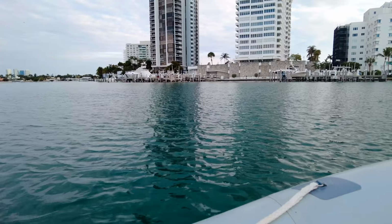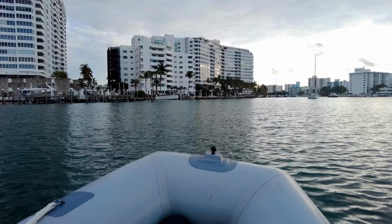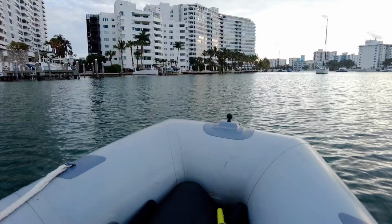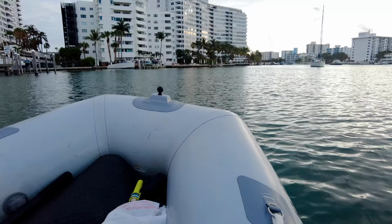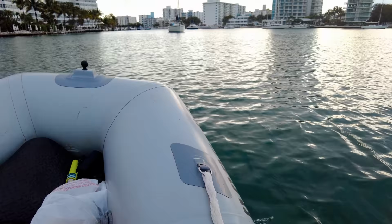Motor sounds good until it doesn't. How soon before I run out of gas? I think I still have a little bit more. It says that right now we're at 47 minutes in, and essentially we've pretty much been on idle the whole time.